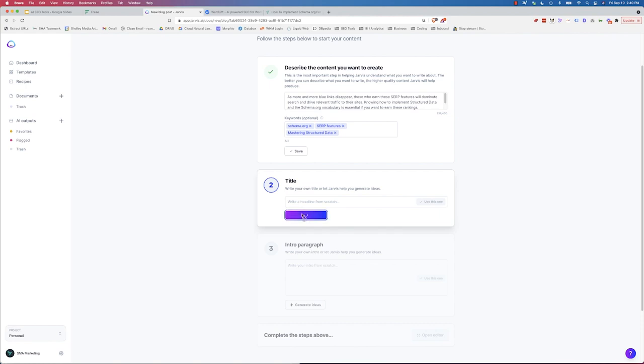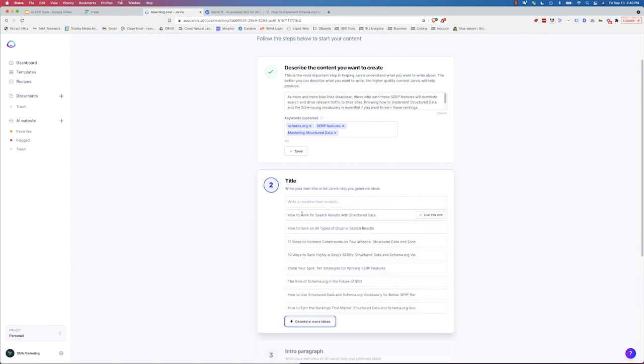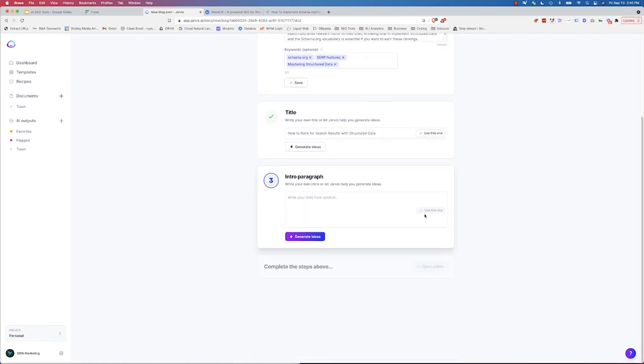I like to see what they come up with. Even if I have one in mind, I still like to see what Jarvis is going to come up with. It takes a few seconds, and as you can see here, we've got some pretty cool headlines to work through. How to rank for search results with structured data. How to rank on all types of organic search results. How to use structured data in schema.org to better. I actually like this first one. It's pretty good. Let's use that one.